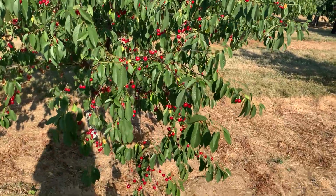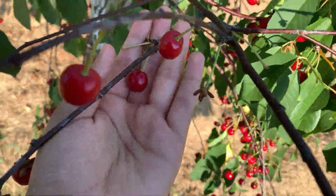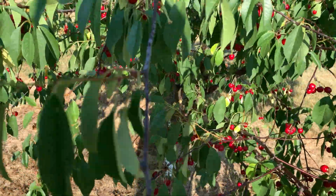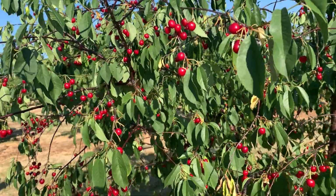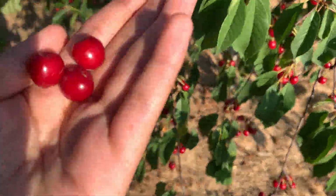So as you can see, these are the cherries. It's very small. They're cute. They're also, I think, sweet or sour. I don't know, I didn't try one yet. So this is which this is on.